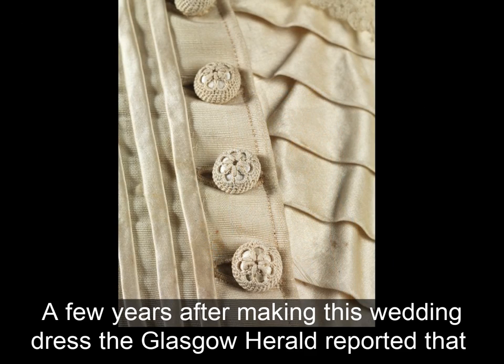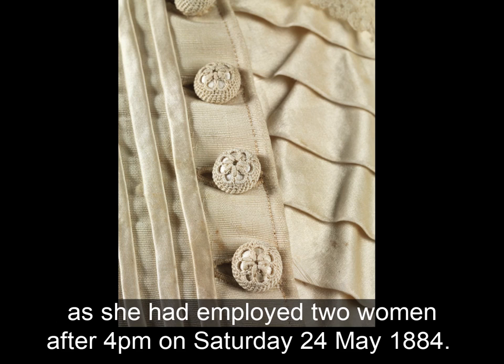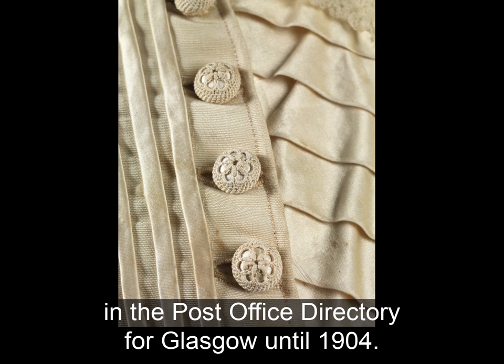A few years after making this wedding dress, the Glasgow Herald reported that Miss Armour was fined £1, 2 shillings and 4p for being in breach of Factory Act regulations, as she had employed two women after 4 p.m. on Saturday the 24th of May 1884. Miss Armour continued to be listed as a dressmaker in the Post Office Directory for Glasgow until 1904.